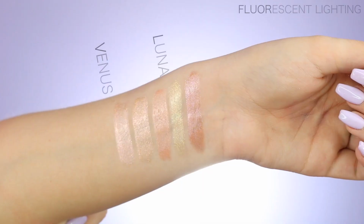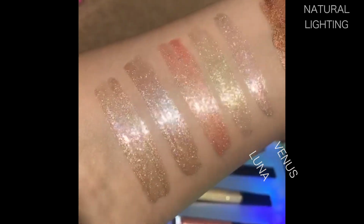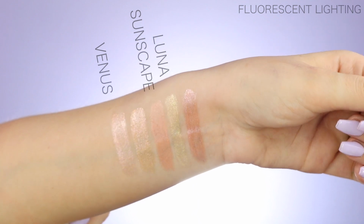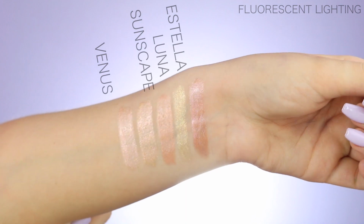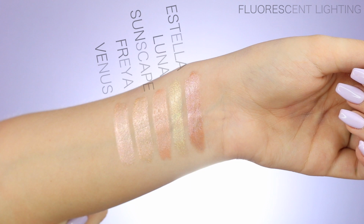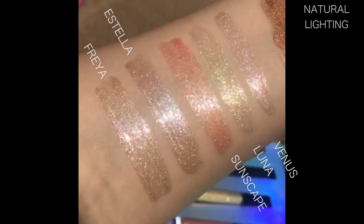The next shade they have is Luna, which is basically a clear gloss as well, but it has a lot of gold and yellowish reflex in it. Then we have the shade Sunscape, which is again a clear base. I'm pretty sure they're all clear bases with more of an orangey red tone to the glitters inside of it. Then we have Estella, which is the one that I've been obsessed with, which has a bit more of bronzy, bluish purple glitters inside of it. And then we have Freya, which is basically more of a golden toned gloss with, I think there might be pink flecks of glitter in there as well, but don't quote me on that.